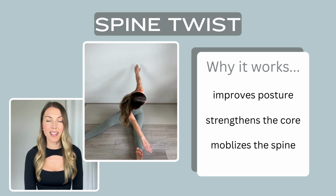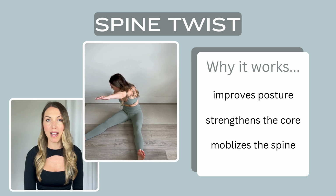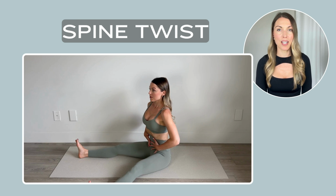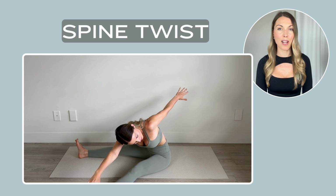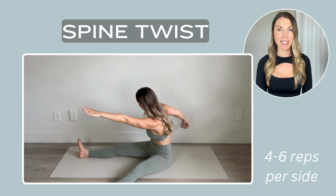The spine twist. This one helps to improve your posture, work your waistline, and mobilize your spine, especially if you spend a lot of time sitting. So for this exercise, you're going to want to sit up tall. Inhale to lift up taller through the spine. Exhale to twist from the waist and reach toward the toe. Then come back to center and repeat on the opposite side.